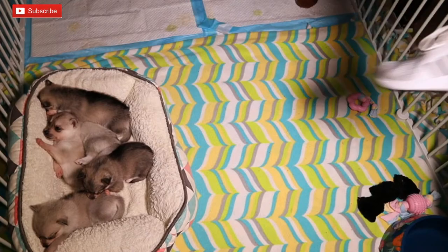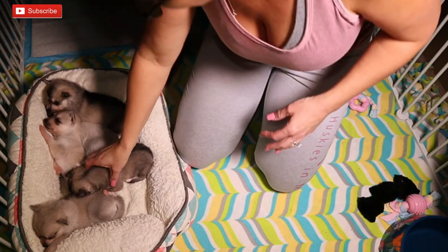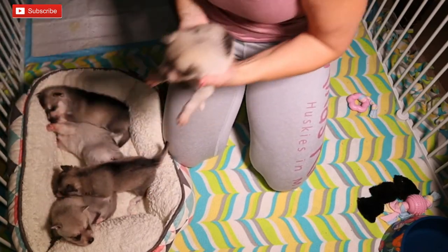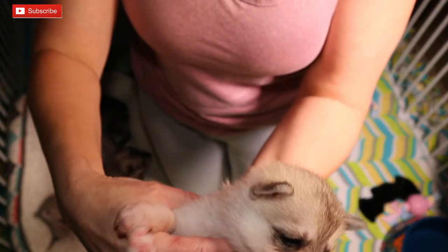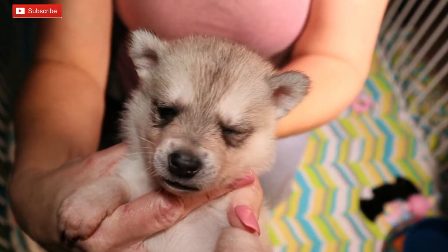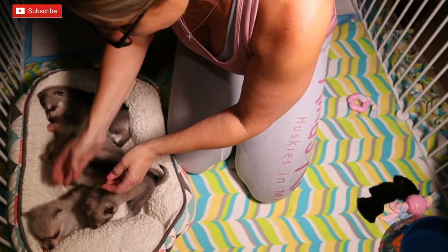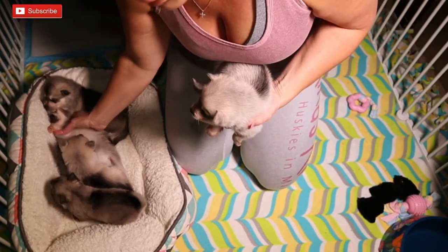Remember, they all got their tummies nice and full, and then they passed out. Remember in this litter, we only have one girl. So this is the little girl. Thank you, Cindy. We're good, right? Yeah, all right, that's the girl. And then we have... Can you see my screen? Yeah. Then we have four boys.